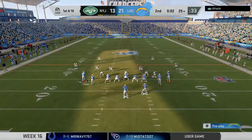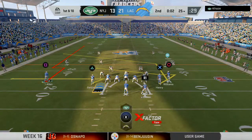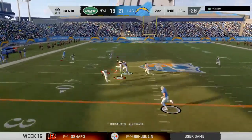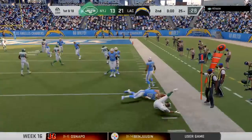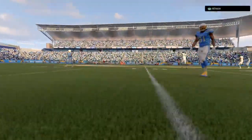The Charger drive about to get going. Time for a final kneel down or a safe run, and then they can head to the locker room with a lead. Yeah, or they can even run a screen, something they feel is somewhat safe that might actually pop and turn into a big play. Into heavy traffic, and it's intercepted. Picked up by Xavier Howard. And he will be brought down as time has now run out on this first half of action.